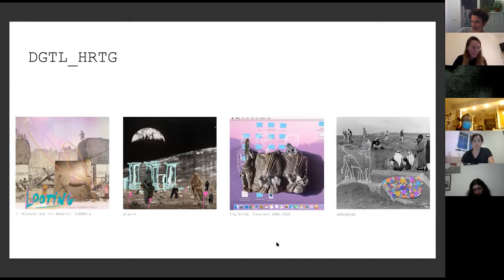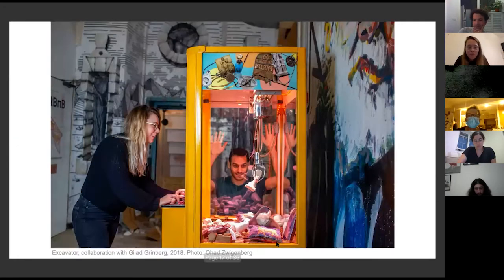And then what I also think is interesting within this whole archaeology and artifacts is the collection of them and the value of artifacts. That gets a little bit into this work. It's called Excavator, and I made it in 2018 together with Lieke.